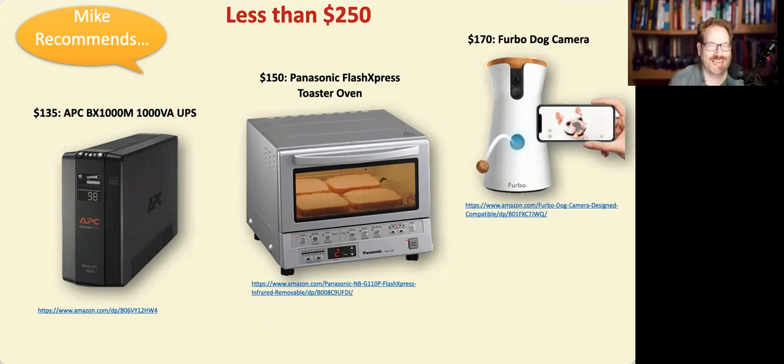The next item that I'd like to talk about is something for our furry friends. It's for families with dogs, and it's called the Furbo Dog Camera. It lets you keep an eye on your pets while you're at work or out of the home for any reason. You use this app that shows on your smartphone a picture of the room where your dog would be.